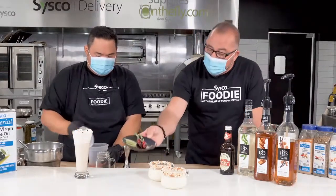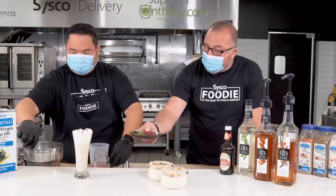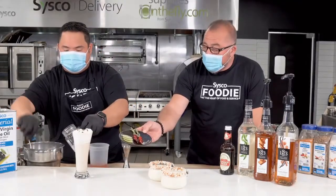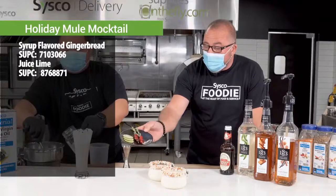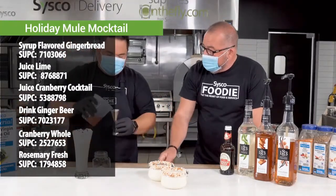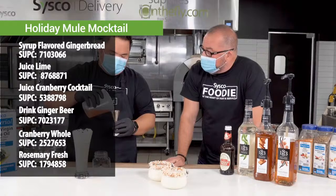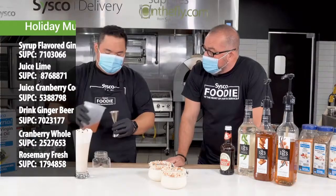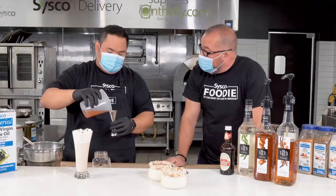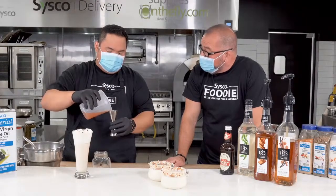Look, I mean, he's got a beautiful holiday garnish, using the rosemary and the cranberries, lime for the tartness, but really kind of dresses up the whole holiday piece there. And I like the fact that you pre-made the syrup ahead of time, because that's exactly what you would do if you're having a party or you're doing this in catering and banquets. You would make this in probably a 4-gallon bucket, right?